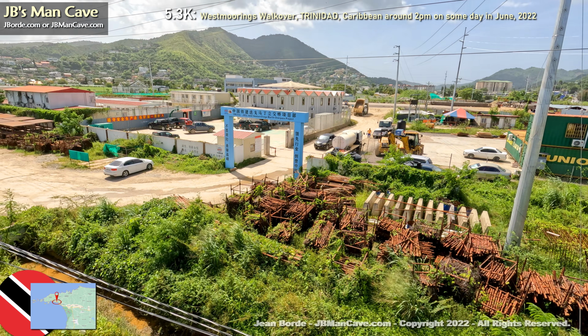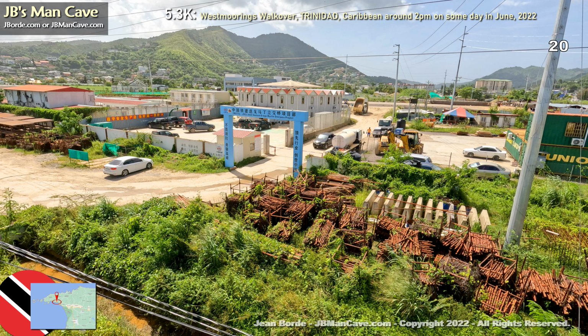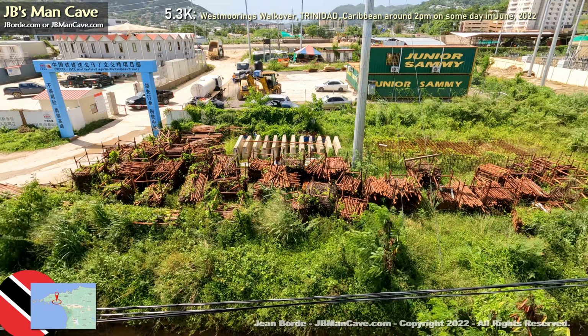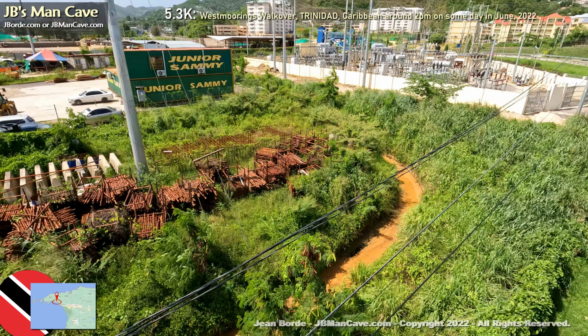All here used to be green when I was a kid and just open. But of late, there's a lot of buildings being built up here. This particular one, I believe, is temporary. I'm not sure. It has all that Chinese writing because it's Junior Sammy in conjunction with a Chinese construction company building up the area. And so this is their yard. All the construction and metal and whatnot.